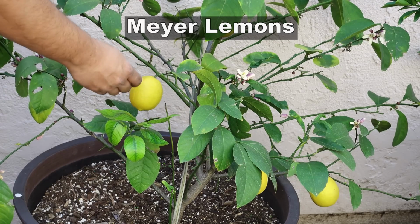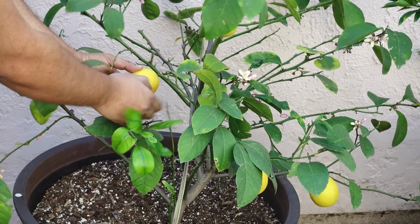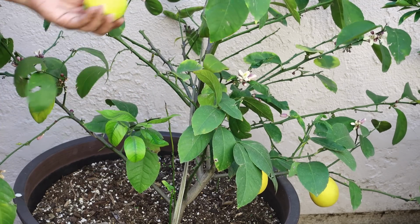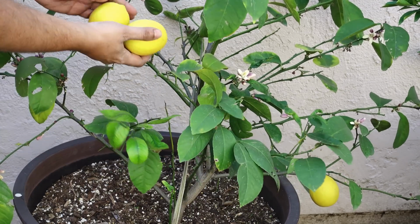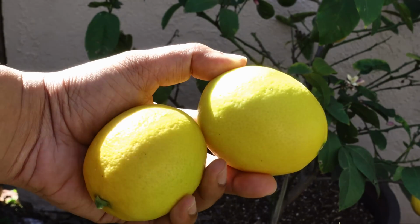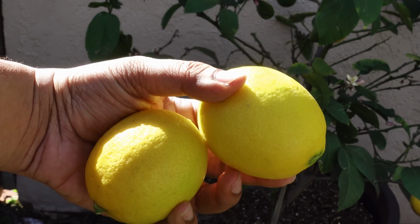Now let's look at the Meyer lemons. The Meyer lemons are specifically grown for making lemonades. It's a very unique lemon variety that will give you excellent quality lemonades. So once you start growing Meyer lemons, you will never look back. It's a great lemon variety to grow in your garden.